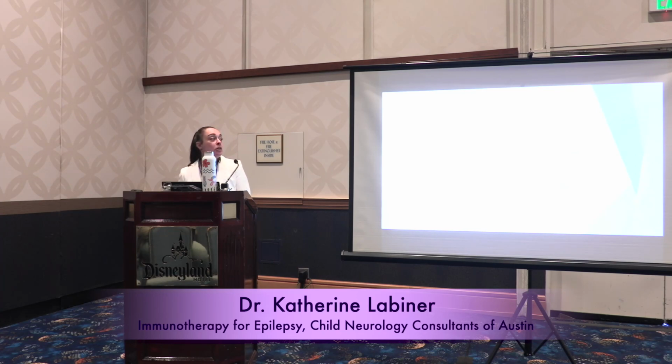IVIG is a mixture of normal human antibodies. I do think it's important for people to realize that when we're talking about IVIG, it may not be coming from one person. So when we talk about red blood cells and we give plasma or red blood cells, typically those are all harvested from one person. To get an adequate dose of IVIG, you may be mixing as many as 60 to 100 people together when they've donated antibodies. And I do think that that's really important.